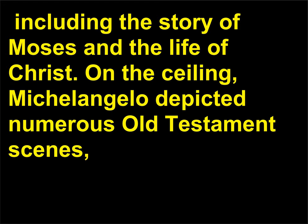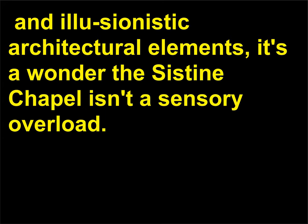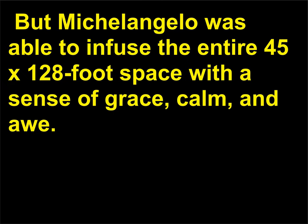On the ceiling, Michelangelo depicted numerous Old Testament scenes, including David and Goliath, the creation of Adam, the fall from paradise, and Judith and Holofernes. With hundreds of figures in multiple poses, various different scenes, plants, nature, and illusionistic architectural elements, it's a wonder the Sistine Chapel isn't a sensory overload. But Michelangelo was able to infuse the entire 45x128-foot space with a sense of grace, calm, and awe.